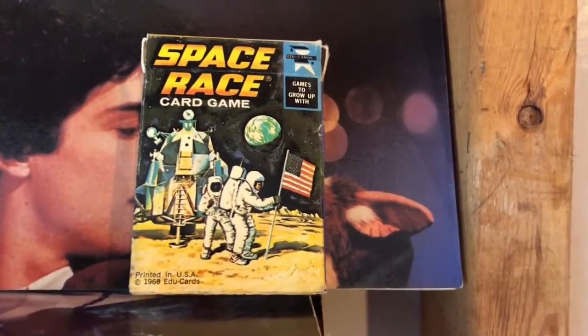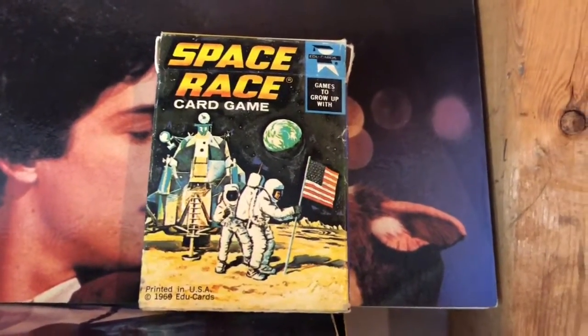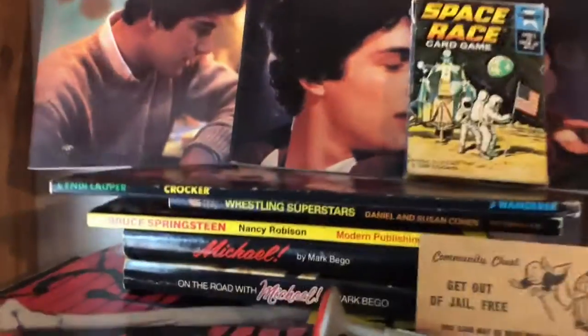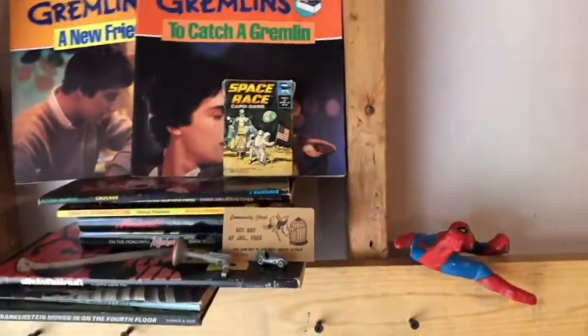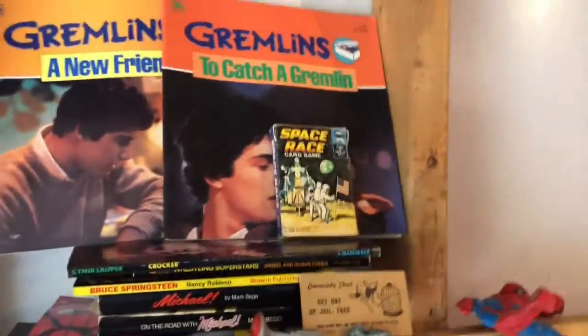I'm going to go through it and make sure it's not missing any cards, or it's not because it's not sealed. But anyway, Space Race the game. That was pretty cool. And all of this stuff was just kind of in a box, and they sold me the box as a whole. A lot of this stuff was.